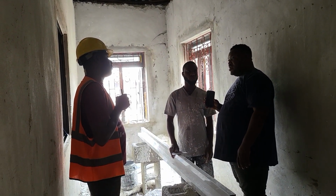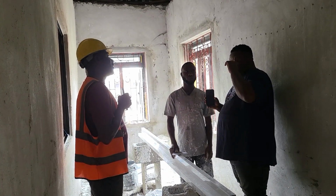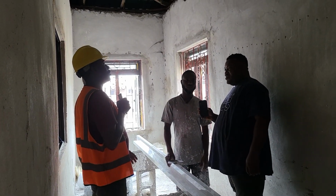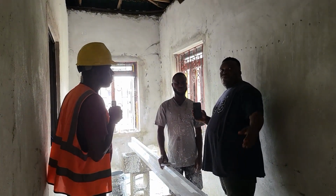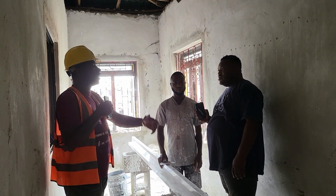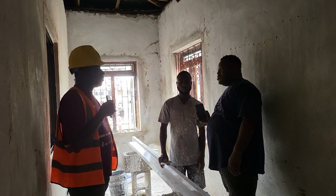15 flats, that's 15 rooms, and then also the parlor. So we are talking about like 30-something, exactly, like 35 plus this, and the corridors and all that, the toilet and all those. Together, plus or minus 2-3 weeks, they should be able to finish.